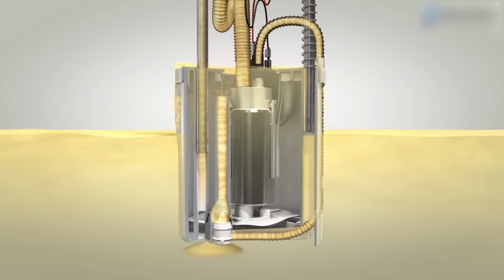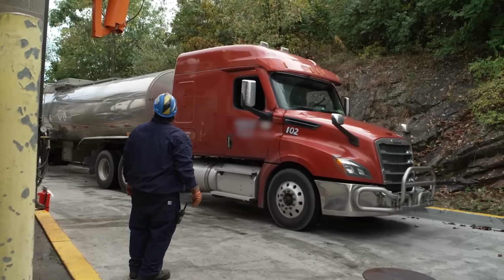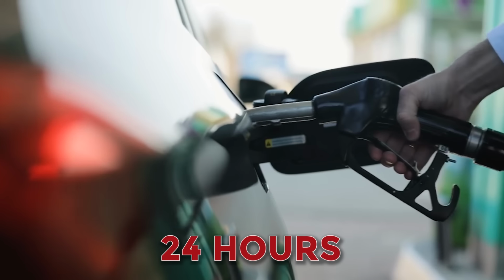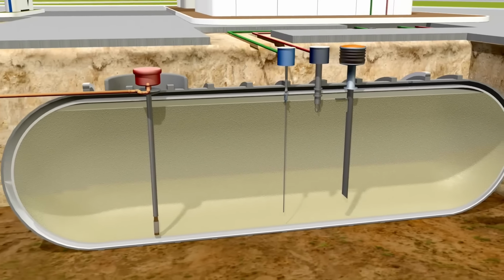I've had customers develop fuel system problems within days of filling up right after a delivery. The pattern is consistent and well documented. If you see a tanker at your station, wait 24 hours before filling up. That gives the sediment time to settle back to the bottom where it belongs.